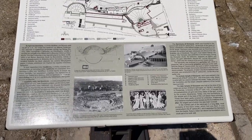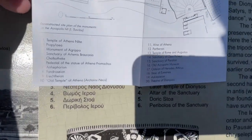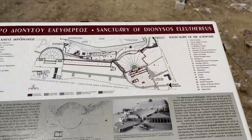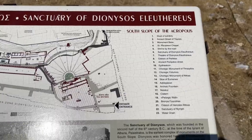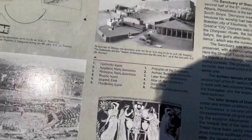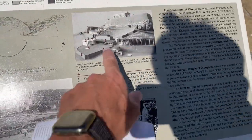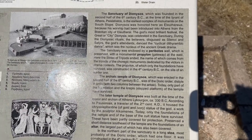So here's where we're starting. On this list, there's a map. You see the map? And there's a list down there. You can see all the items. And I'm just going to go through them. So number 20 on the list is this: Sanctuary of Dionysus Eleutherius. And here it is, and they even break it down, which is crazy, I had an ant on me, to like 6 different things, plus the theater. And here's what it says about it, and you can pause, I'll try to get my camera out of the sun.